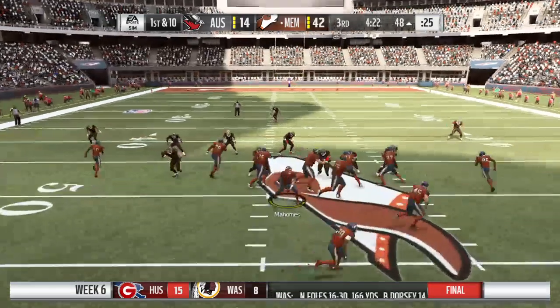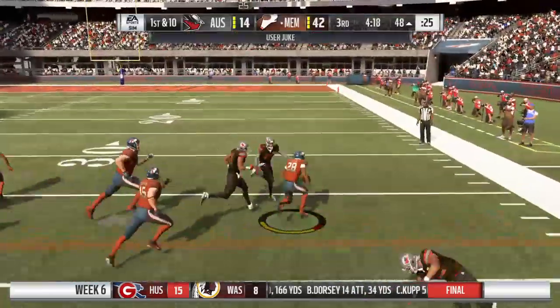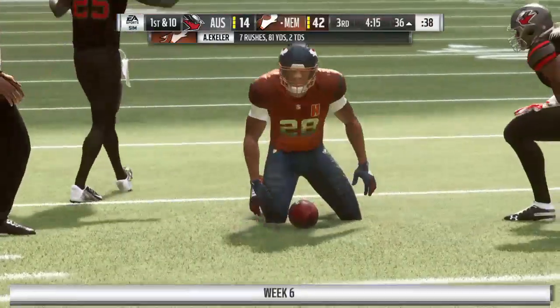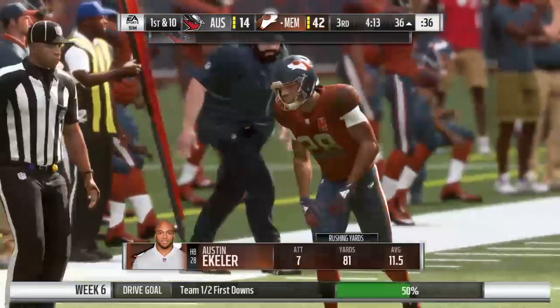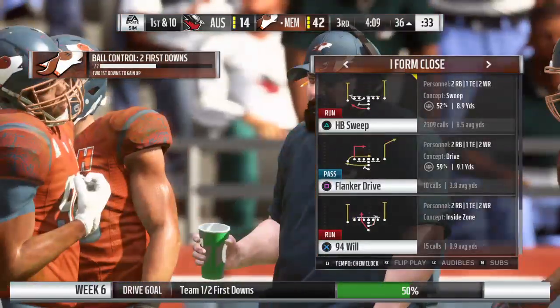Blue 45. Blue. Now they'll run it on the toss. Oh, he shifts past him. And he is tackled inside the 40, not quite to the 35. Give him 12 yards on that one. It earns him a fresh set of downs.